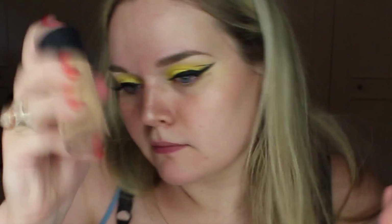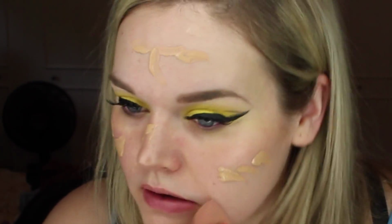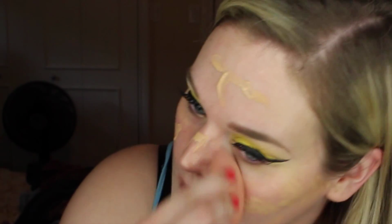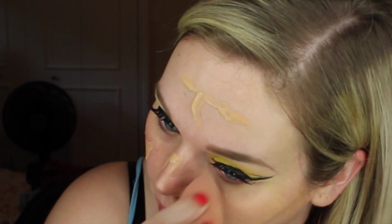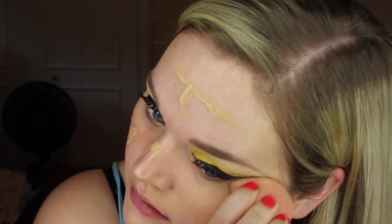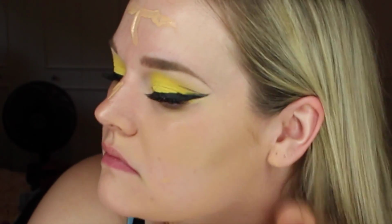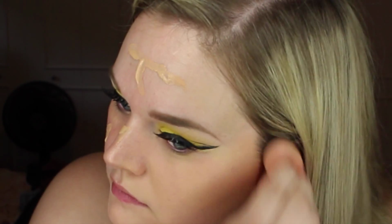Now I'm going to go a bit more heavy with my foundation. I'm going to shake the hell out of that because I'm using the MAC Studio Fix today, which is really, really thick. I forgot how thick this is in the bottle. The reason I'm using this and going a bit more heavy, full coverage is because we're going to be highlighting your face so much that if you use a dewy foundation with all that highlighting, you're just going to start to look like an oil slick. So I want something a little bit more matte today.